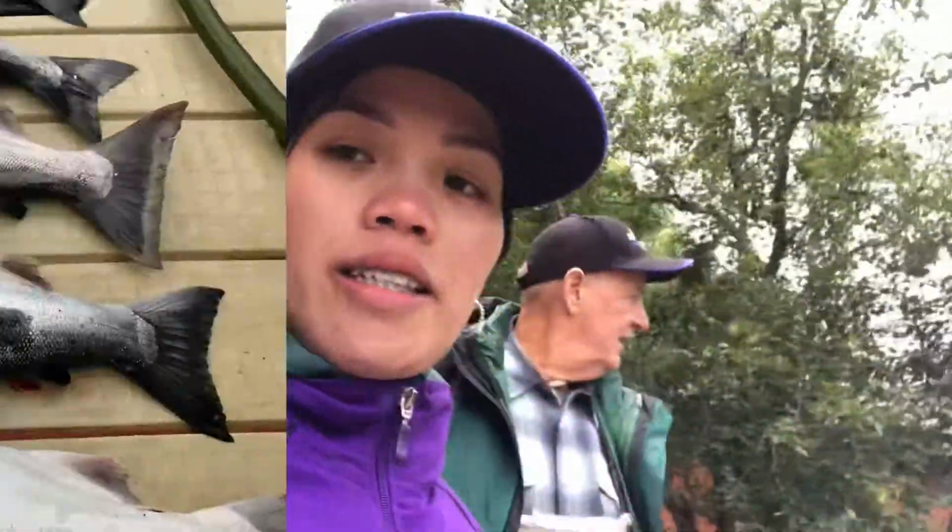Alright, so anyway, I'm going to show you guys the walkway here in the Bear Trail Lodge. It's really nice. It was really a nice day. It was windy, but the fishing was very good. Now we're headed to our cabin.